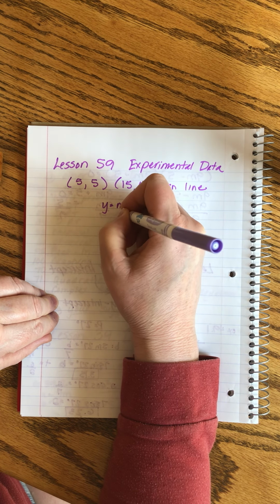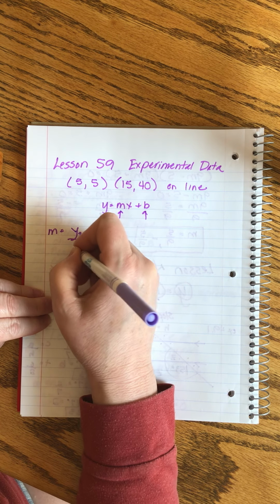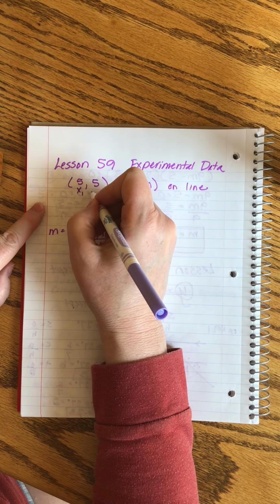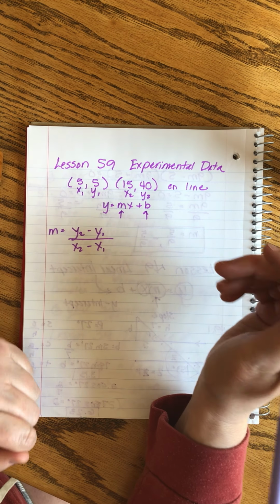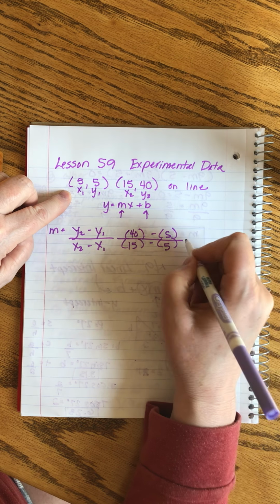And now I just need to solve for y equals mx plus b. I need to find the b and I need to find the m, right? M is the slope. We have a formula for that, right? Whenever we have 2 points, we can solve it with this formula. We can come up with the slope if we know 2 sets of points. So I'm going to call this one x1, this one y1, x2, y2. It doesn't matter which ones are the 1s or the 2s, as long as within each pair they match. Okay, so now I'm going to bucket this because the minuses will make you crazy sometimes. y2, 40, y1, 5, x2, 15, x1, 5.